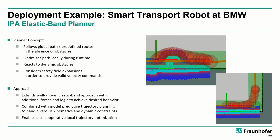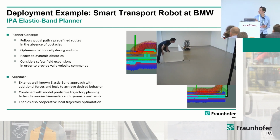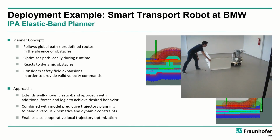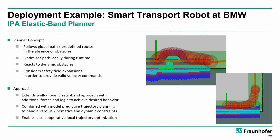In terms of path planning, we use an elastic band approach. This is a classical approach that we use at IPA, and that we've extended over the last years in a way that we can do route following. When the robot gets a global plan from the cloud, we can follow this path in the absence of obstacles. But if there is an obstacle, we can reactively avoid it. There's actually a video showing the reactiveness. And we can also do that on different kinds of robots. The approach is feasible for omnidirectional robots, for differential drive robots, and even car-like robots. We also have outdoor applications where truck-like robots do cargo handling on airports and in logistics centers using these techniques.